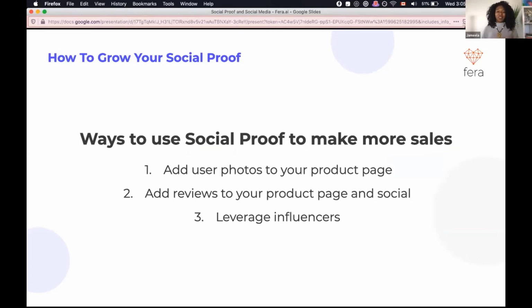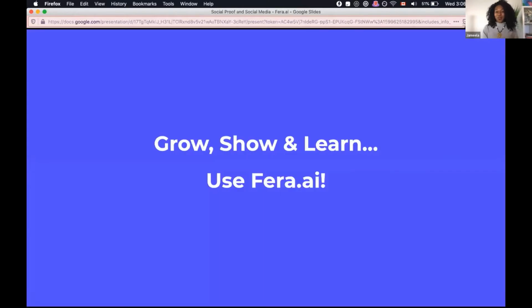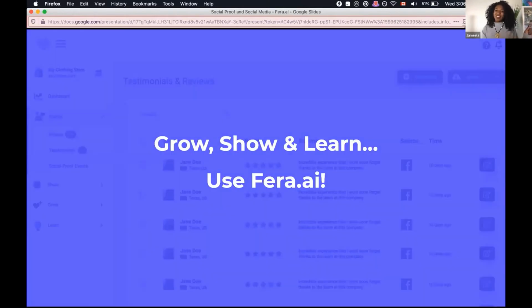And then adding reviews to your product page and your social media is super important. It's really good to add reviews to your social media every so often, because of course you're not getting a bunch of organic reach, but when people look back, they'll say, oh, they have happy customers. Okay, I feel secure in buying from them. And then again, leveraging influencers. So I'm just gonna go through in a couple minutes.